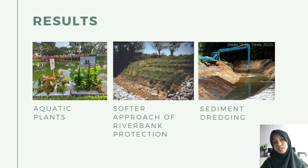And these three approaches would be regarded as the top priority approaches to be proposed for the rehabilitation of Pusu River. Another important point raised by the panelists is that these approaches should be integrated because one approach will not be able to solve the problem completely.